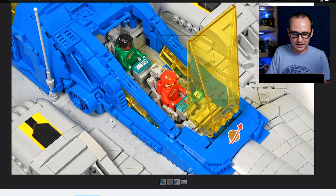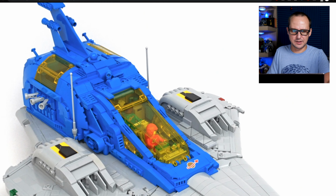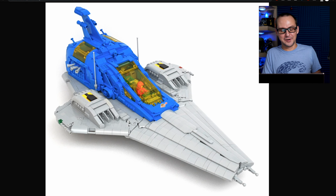Look at that greebling here. I mean, how did he get those pieces in blue? That is just fantastic, wow. And I'm just gonna gaze upon the icon of that ship. Overall, such a fantastic job, Tim. You always deliver, and I'm such a big fan, man. Such a big fan. Alright, those are all the MOCs I wanted to talk about.